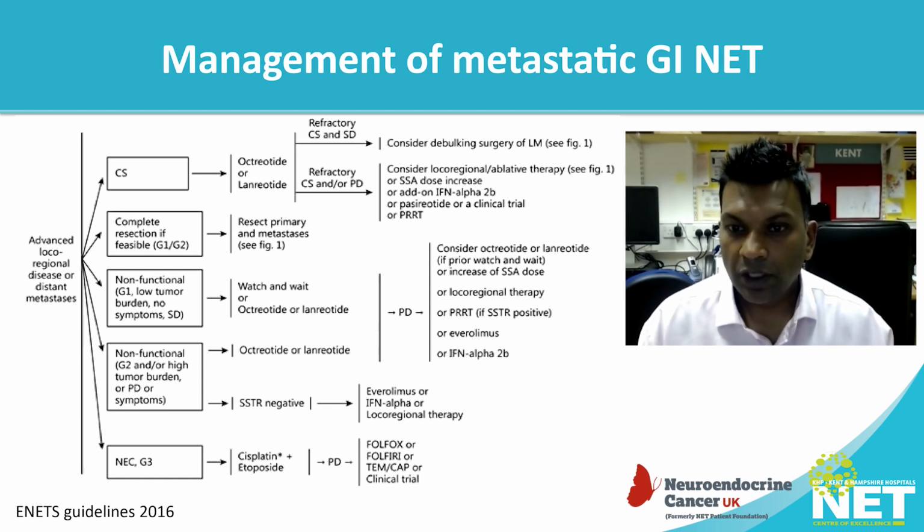And these are quite varied in approach and are very dependent on the individual patient. For example, in some cases, we may use something like a peptide receptor therapy, which I think there'll be further talks on during this meeting, or more localized therapies such as SIRT or embolization. And there'll be other talks talking about everolimus today as well. If patients aren't producing any hormone, then we take a similar approach of starting on the monthly injections. And again, if things progress, then we can use other lines of treatment, the second and third line treatment.